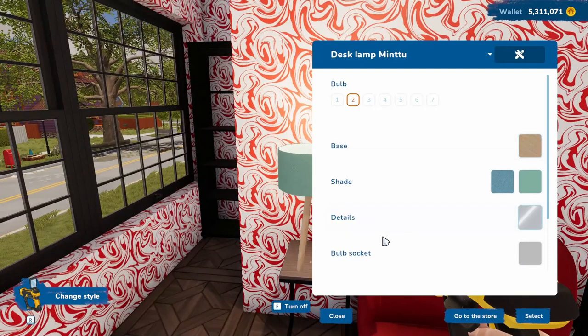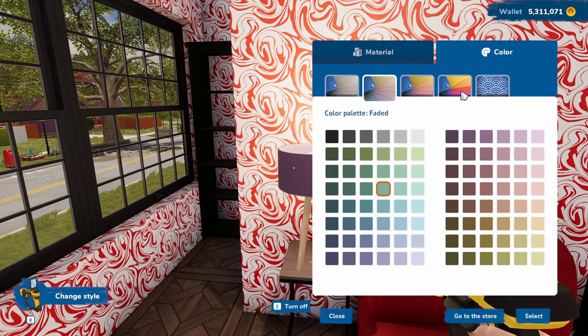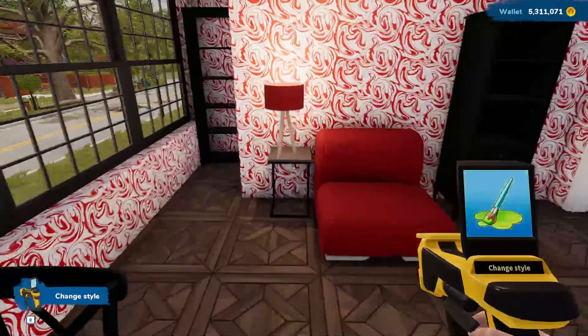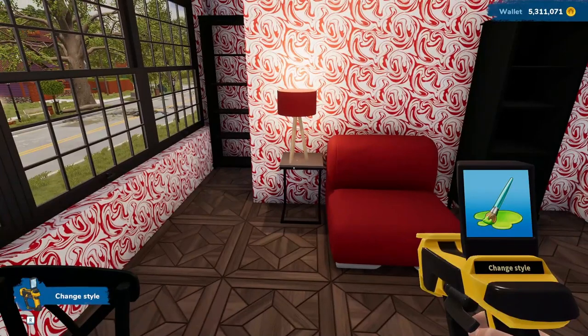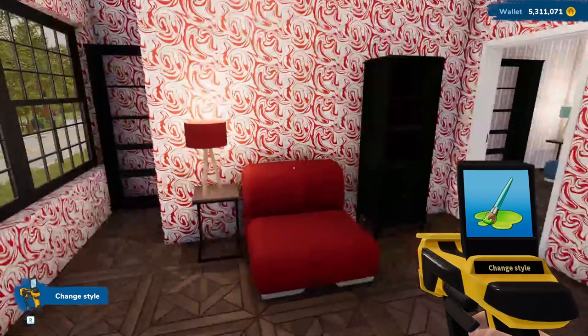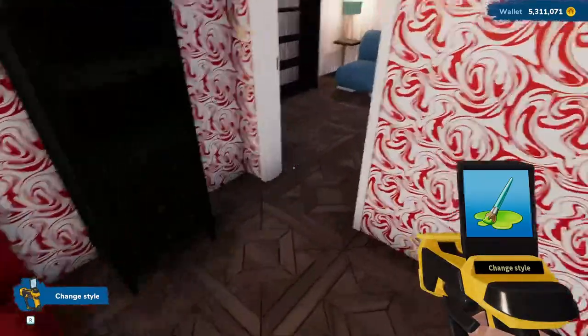And here we're going to do the same thing. We're going to go with the shade. And we're going to go to pure. And we're going to go to, oh, gee, I should have looked. I think it's that one. Okay, so this room is now finished.